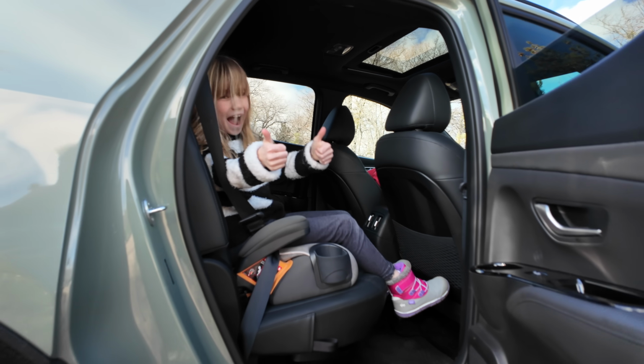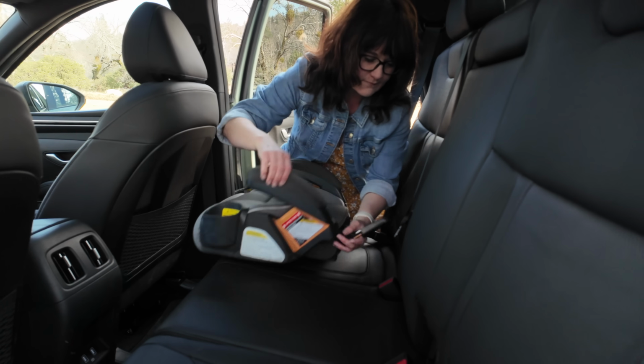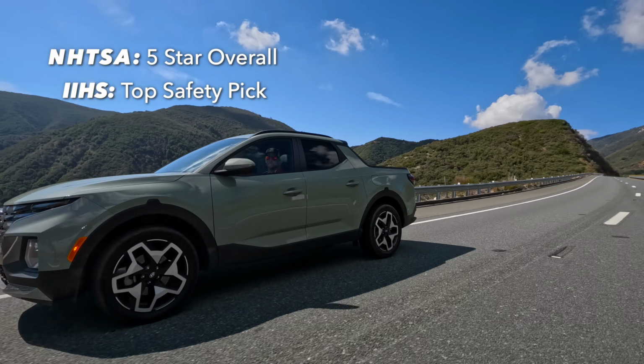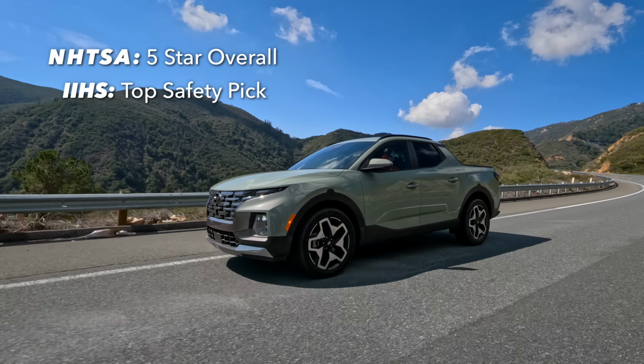Moving back inside, any issues with getting our booster seat installed? No issues getting the booster seat installed. The door opens wide, easy to snap in. And there's enough room back there that I bet you could make a rear-facing car seat work. As for safety, the Hyundai Santa Cruz does include a full suite of active driver assist standard and 6 airbags.